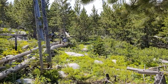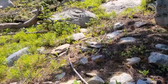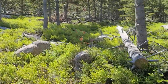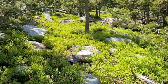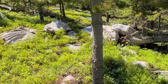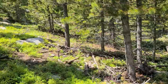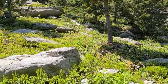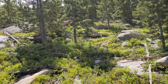Oh, it looks beautiful. Yep, pretty easy to get around now. I'm sure it is for the critters as well. A lot of the trees need to be skirted just like that one, so we can enjoy it. Definitely can smell elk. It's a pretty distinct smell.